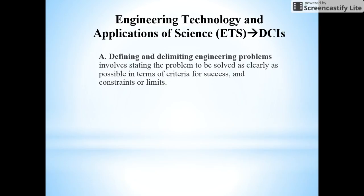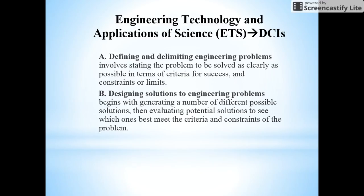So for example, these are what they are. A, defining and delimiting engineering problems, which involves stating the problem to be solved as clearly as possible in terms of criteria for success, what are the constraints or the limits.